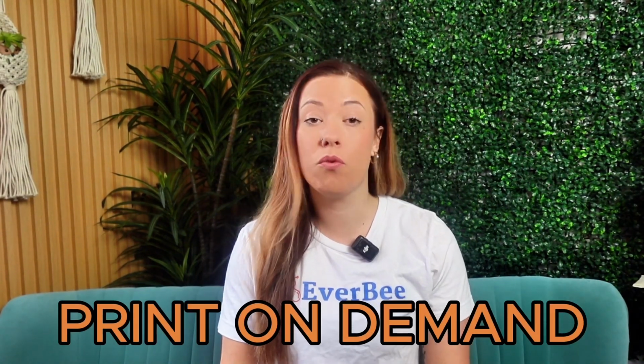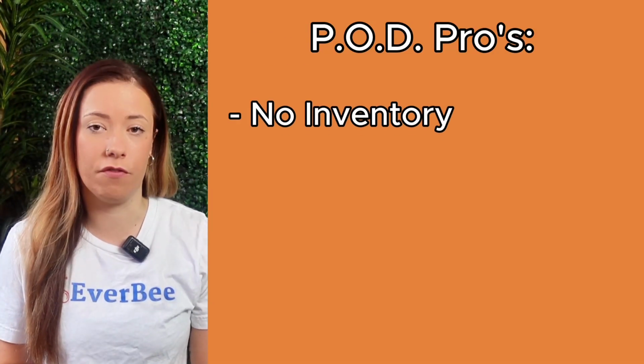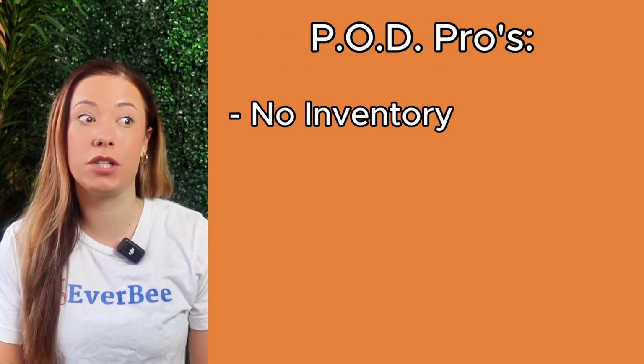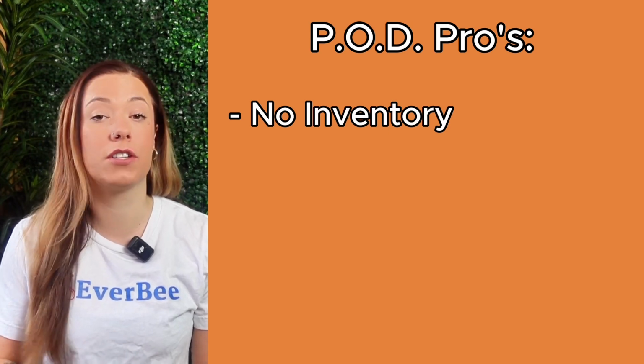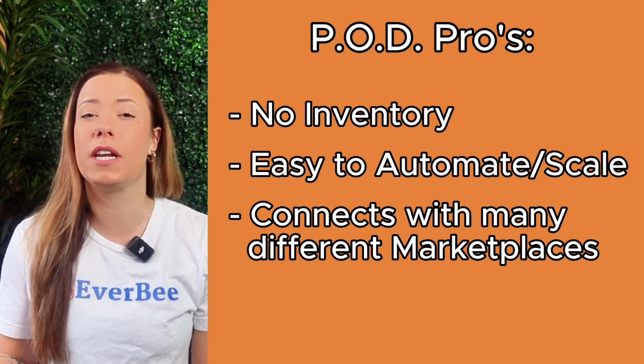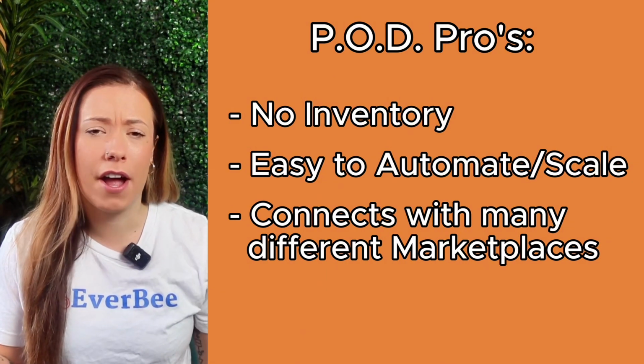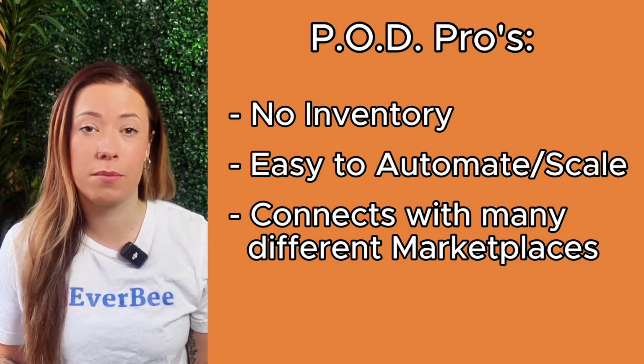Then of course there is one of my favorites, print on demand. This is low risk and it is pretty automated. The pros for this are obviously there's no upfront inventory. Products are made on demand by your print on demand supplier when customers order. It's also easy to automate and scale, and it connects with so many different marketplaces, including Etsy, I think Redbubble, Shopify, obviously websites, TikTok Shop, so many options.